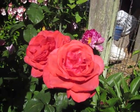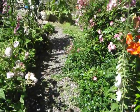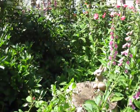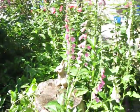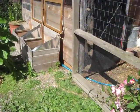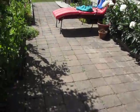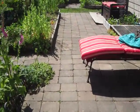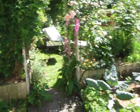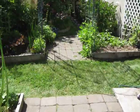Fragrant cloud rose. This is one of the very few hybrid teas that I still keep. Most of my roses are old-fashioned varieties. And now we are back at the chicken coop in the cold frames. So back this way, and instead of turning to the left and the circle garden, let's just continue straight here.